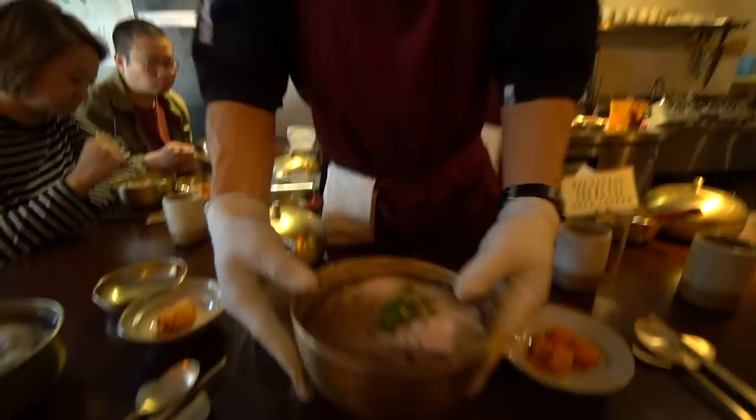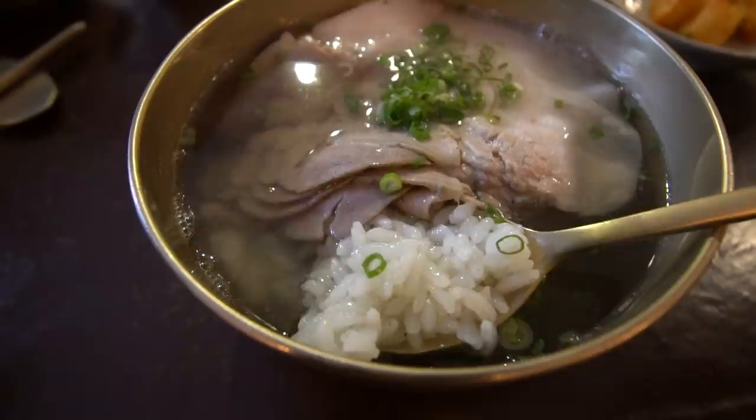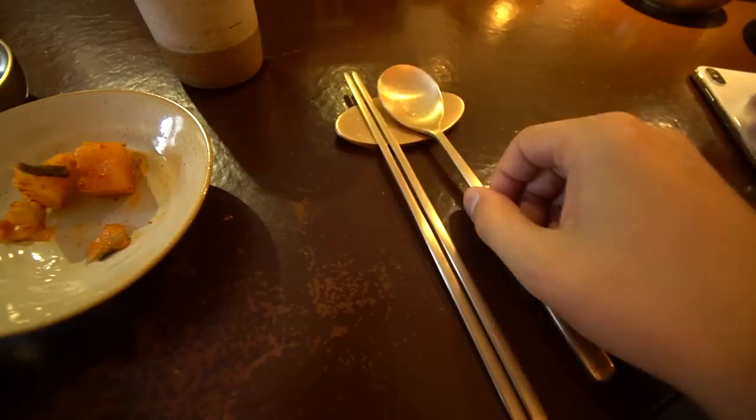So we have our bowl here. It is quite a simple dish, actually. There's only two main ingredients, and that's the rice and the pork. And then the broth is just a stew of pork. And this place is really modern and chic, and there's only one counter bar seating. It's a pretty cool place. I love the silverware that they're using here too.